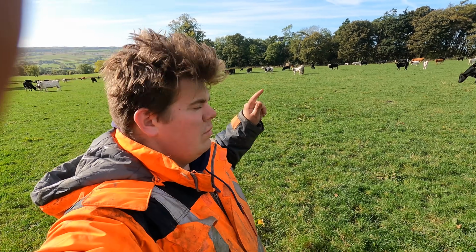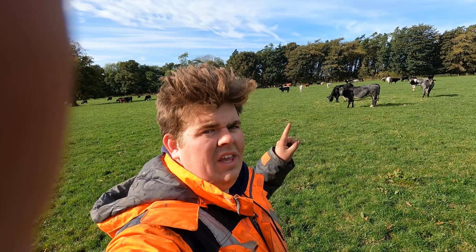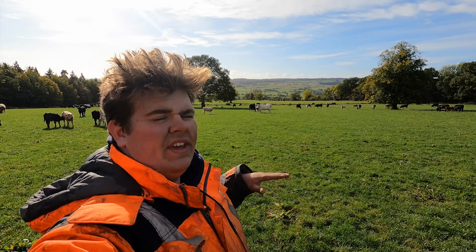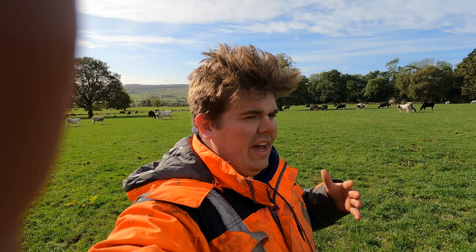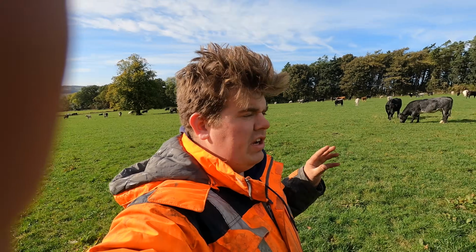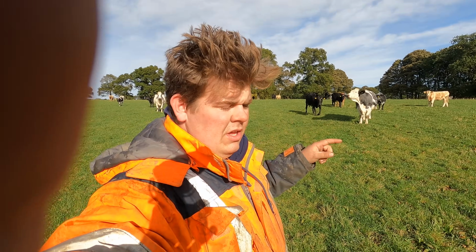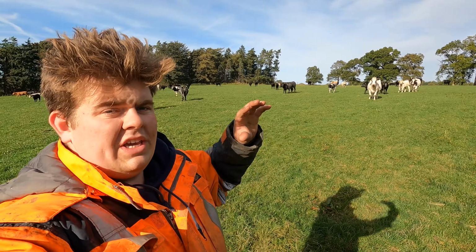So what we're on with today is, as you can see, we are in with some beast. These here are the cows and calves. These are our own cows and calves. These are all spring calving cows and calves. So here they all are, Big Blue's come to see me. What that means is we calve all of them in spring.